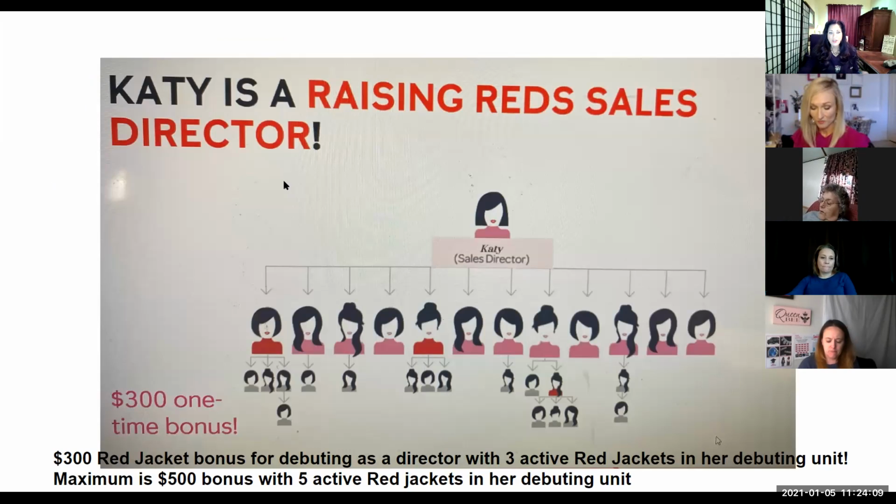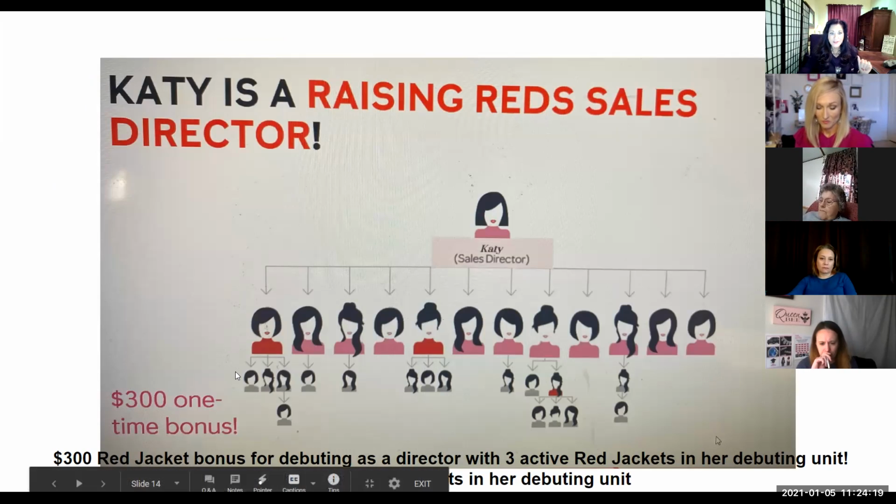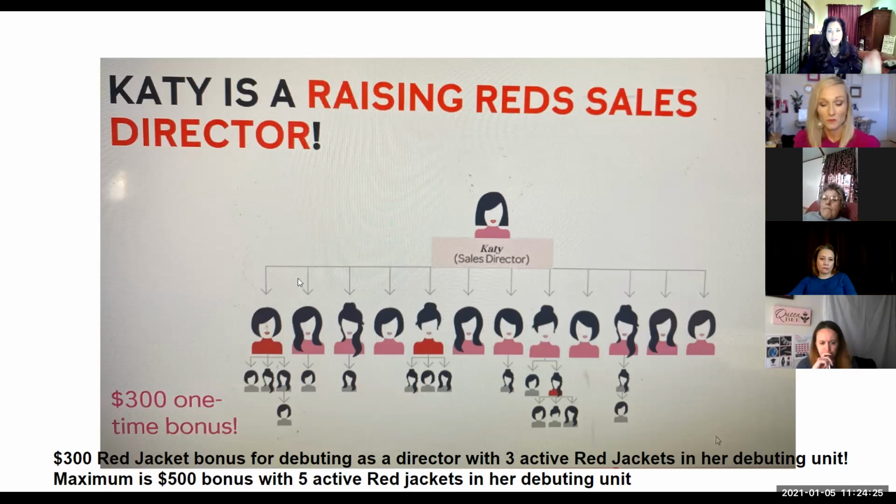So want to show you, finally, this is our final recap of the whole thing. Katie is a Raising Red sales director. Here are all of her people. Here are all of her second tiers. Here are all of her third tiers. And she gets all these cash bonuses on top of each other over and over and over again. Now, I'm going to turn it over to Andrea, who is going to show you how, by using this formula of team building and reaching ETL very, very quickly, how you can profit $1,000 just like that. Take it away, sweetie.